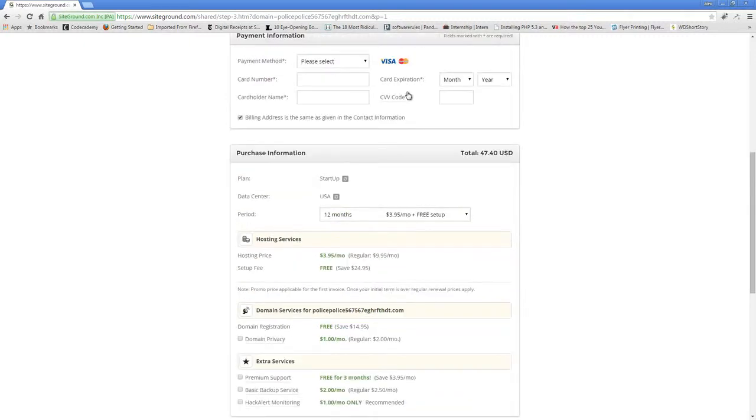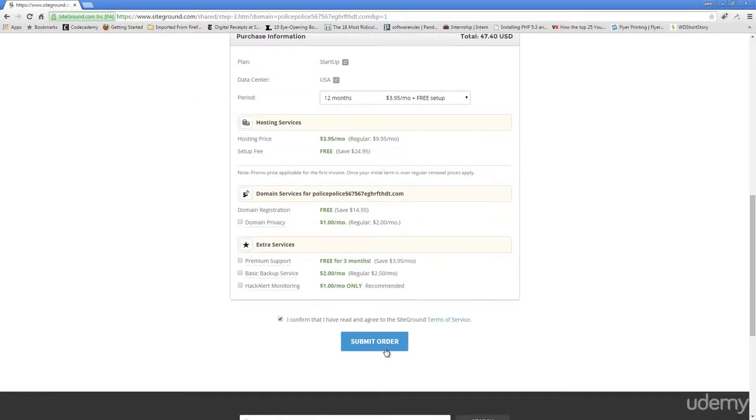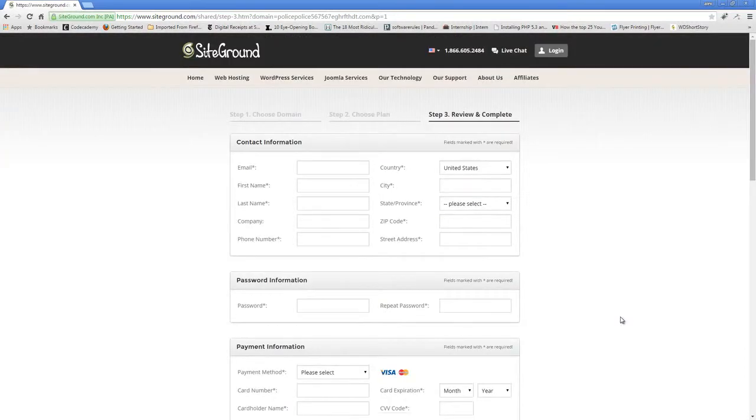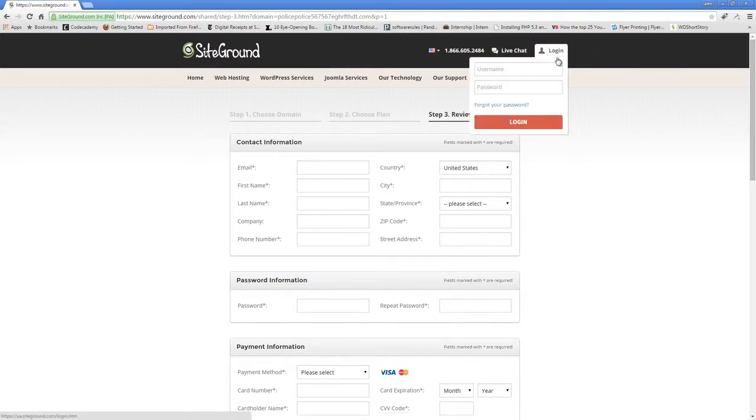So from here, once you fill all this information, you can then go ahead and click submit order, and SiteGround will send you an email with your details, and from there you can start to log into your cPanel, your back end. You will simply come down here to your login information, put your username and password, click on login, and you will be taken to your cPanel, and that's from where we're going to install WordPress.